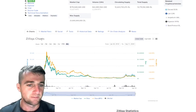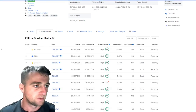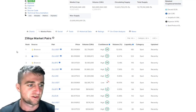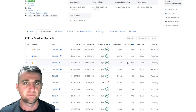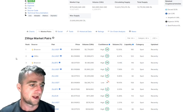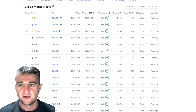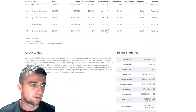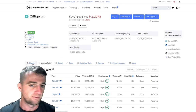If we just look at the market per se, where we're trading most, which exchange is getting the best volume, you would expect Binance to be at the top there. So combined with Tether and BTC, we're getting around 17% of the trading. This is on OKX, Huobi, HitBTC, all the big exchanges registered on CoinMarketCap. We currently have 111 pairs that are recognised on CoinMarketCap.